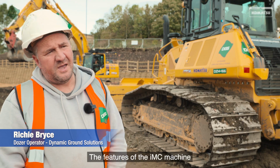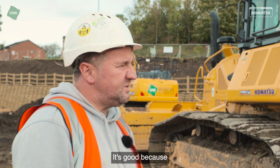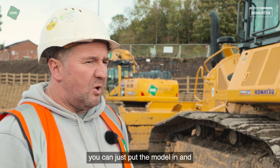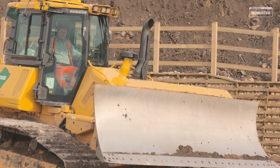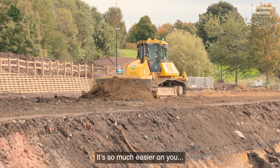The features of the iMC machine make the job a lot easier. It's good because you can just put the model in and you just let it do itself. It cuts to target surface and no more. So much easier on you.